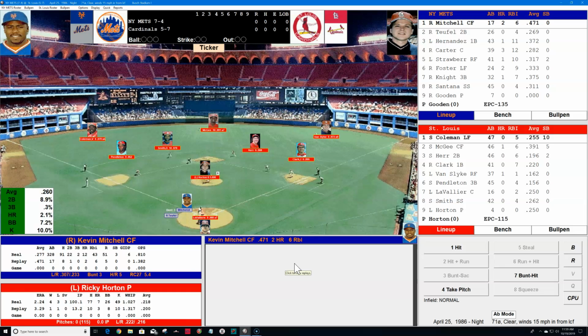Let's take a look at the starting lineup for the Mets. Kevin Mitchell will bat first. Tim Tuffle gets the bat at second. Hernandez bats third. Carter had a heck of a game the last time, batting fourth. Strawberry will bat fifth. George Foster bats sixth. Ray Knight, 7th. Rafael Santana is off to an awesome start this year, batting 8th, and Dwight Gooden batting 9th.